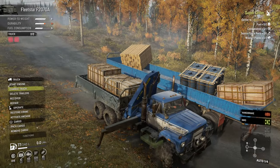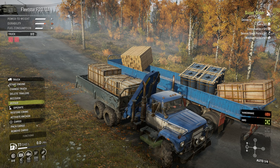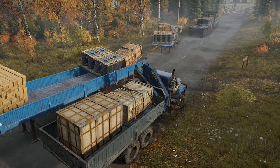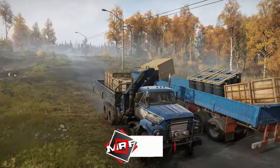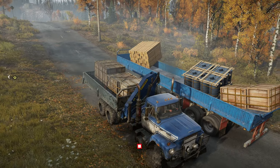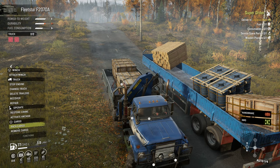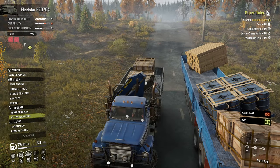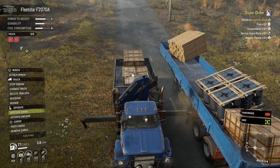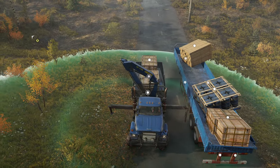My crane's not working at all today. What is going on? What is this all about? Bear with me. Okay, let's try that. I have decided to unplug my wheel and side panel because it appears to be causing more issues every time. Right, crane's working at least.